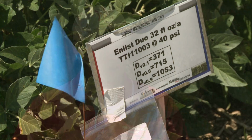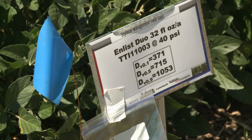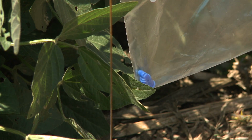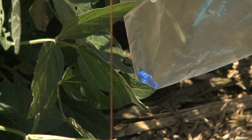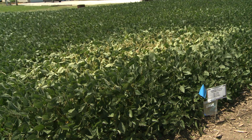Dicamba seems to be a little bit more flexible in terms of droplet size on the large end. With Enlist Duo, we're really looking at making sure we get in that coarse to very coarse range. The extremely coarse and ultra coarse are probably just a little bit too large a droplet size for those type of applications to make sure we get really effective weed control from those products.